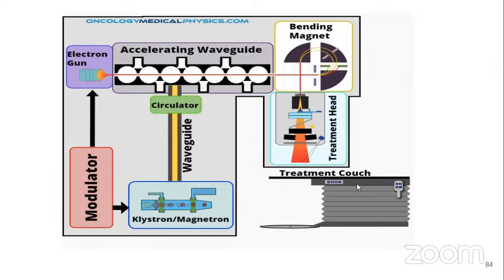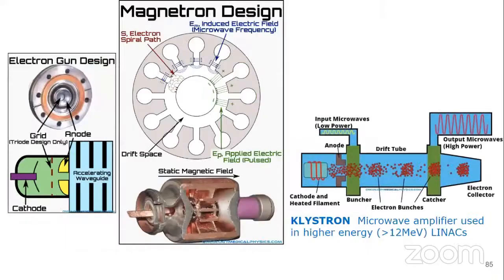So your energy, instead of just thermionic emission and letting it go through a potential difference as used to happen in an X-ray tube, you use additional methods to make it even faster because you want higher energy. And that will not just happen by increasing the potential difference. So that's why you use klystron or magnetron and the waveguide. So these are the essential features of that.